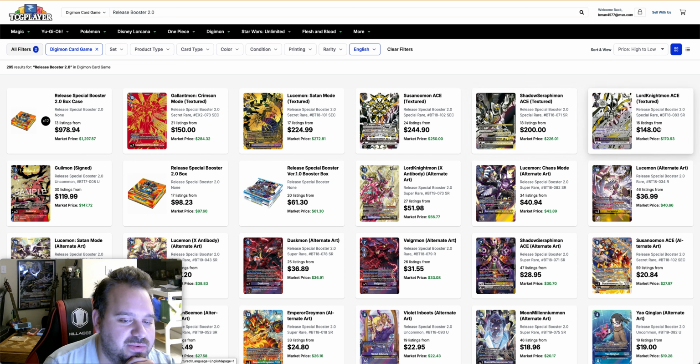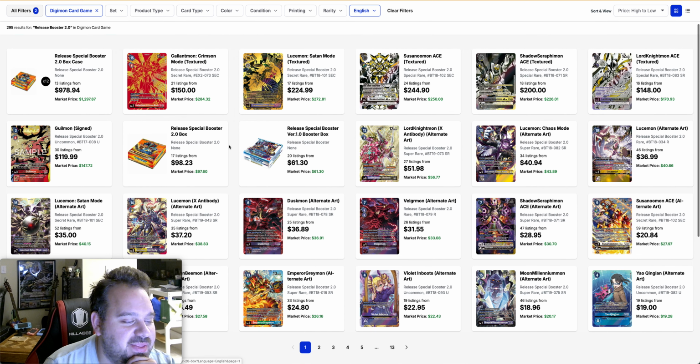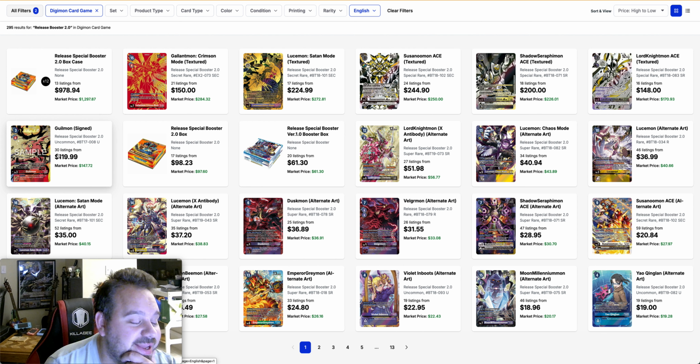150 to 200 for Shadow Lord Nightmon. Dynasmon's not even in there. I've got to find him somewhere else. The Kyomon's already down to like 150, 120. So this is probably some of the lowest low pull rates I've ever seen.